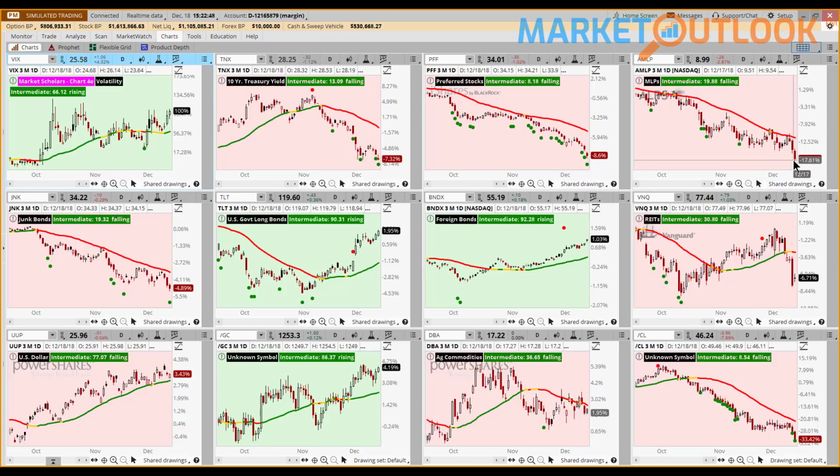Remember that most master limited partnerships are pipeline related assets in the oil and gas space. And so when oil prices go down, those master limited partnerships tend to take it on the chin just a little bit there as well. So that's an ugly series of lower highs and lower lows. So really not a whole lot going to the plus column here on this chart setup other than some of those bonds that you see there in the middle.